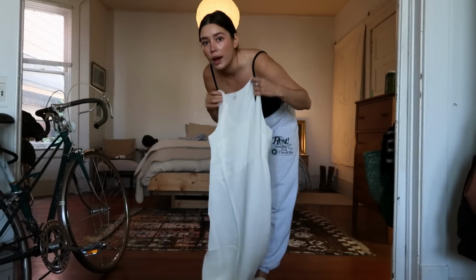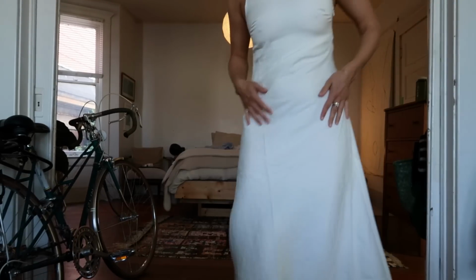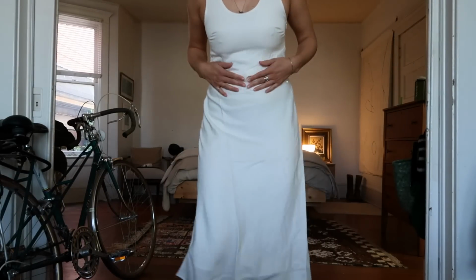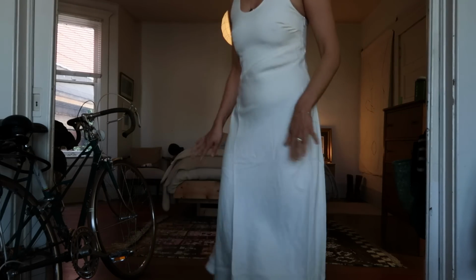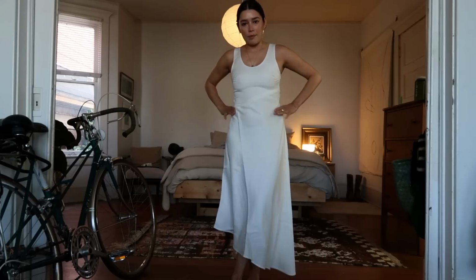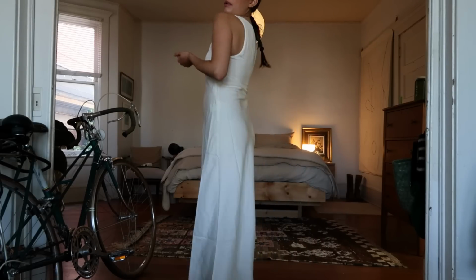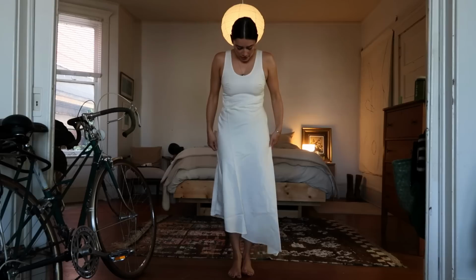So cute. Okay, I'm gonna try it on right now. Okay, it is so cute. It's also lined. I'm wearing dark blue underwear right now, and I think you can kind of see, but not really, but it's lined, just so you know. I feel like I am no longer an extra small, and that's okay. I think I'm just gonna get a small, but I love it so much.